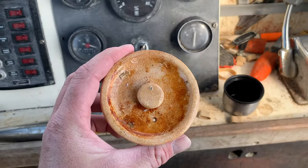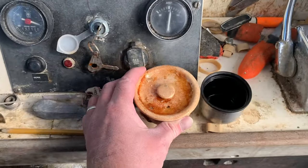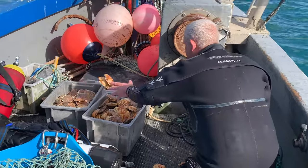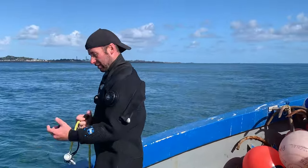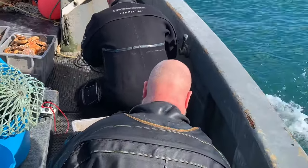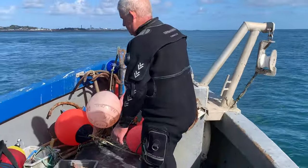Well, Matt's found a teapot. After a radio in the harbour now. Possibly a teapot lid. How many more? 79. I underestimated. Matt.